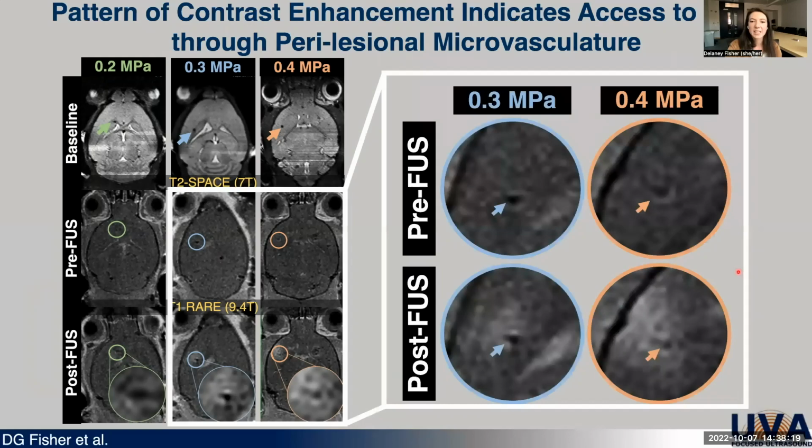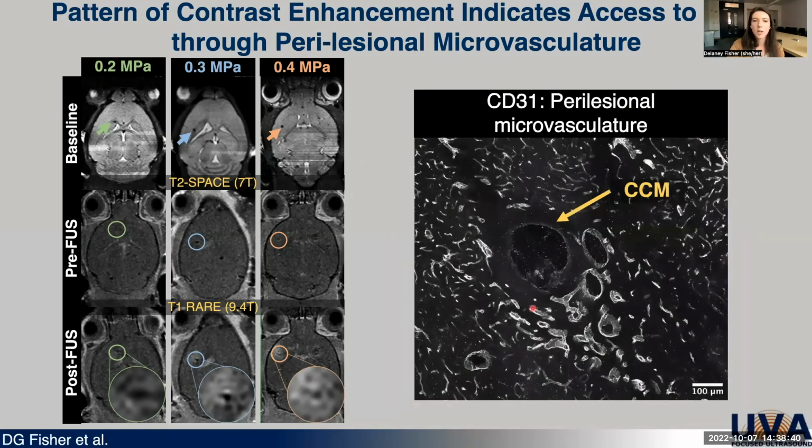And if we look at the pattern of contrast enhancement, which is surrounding the lesions and not within the lesion core, we see that this is indicating that we are indeed opening the perilesional microvasculature rather than the lesion core itself. And this is an interesting finding, as when we look at confocal imaging with CD31 staining for endothelial cells in our model, here this dark hole is our CCM core. We find that in the perilesional microvasculature space this vasculature is actually enlarged compared to what we would expect in normal healthy brain tissue.